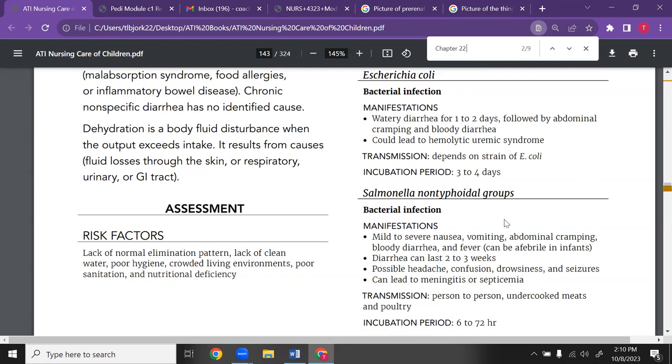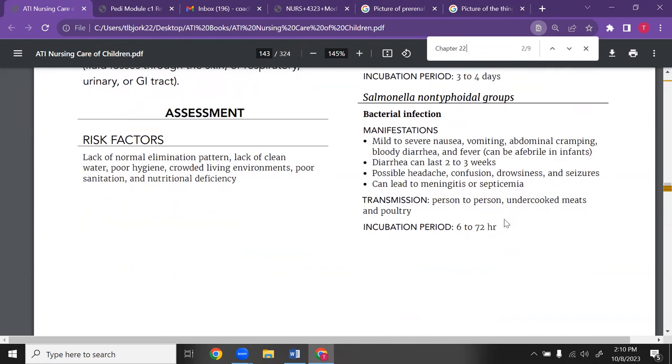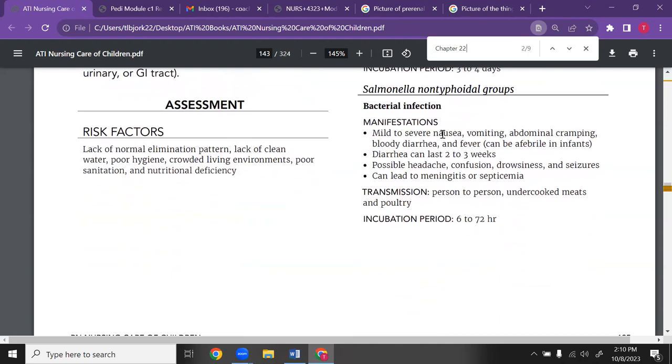And then salmonella, which is a bacterial infection. Mild to severe vomiting, abdominal cramping, bloody diarrhea, fever. I don't know. See, they all are vomiting, abdominal cramping, bloody diarrhea. How do we tell them apart? We just got to know if they're bacteria or virus, I think. So headache, confusion, drowsiness can lead to meningitis or septicemia. Person to person, undercooked meats and poultry. Incubation is 6 to 72 hours.